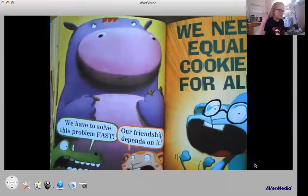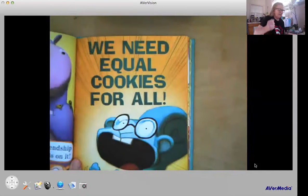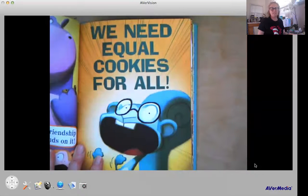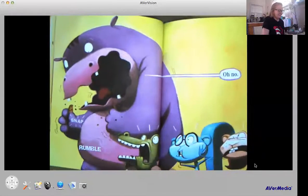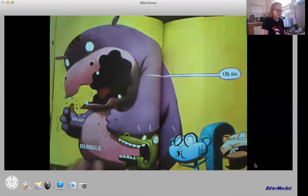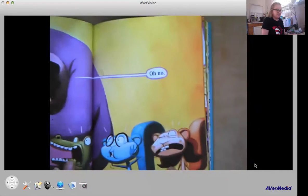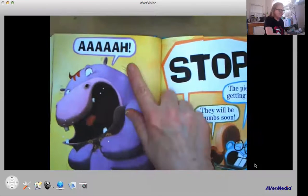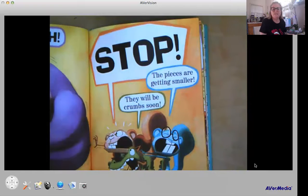We have to solve this problem fast! Our friendship depends on it! We need equal cookies for all! My goodness, he's going to make sure this is fair, isn't he? Snap! Rumble, rumble, rumble. Oh, look, it's getting closer to his mouth. Oh my goodness, they're sure he's going to eat it. Oh no! Stop! The pieces are getting smaller. There will be crumbs soon.